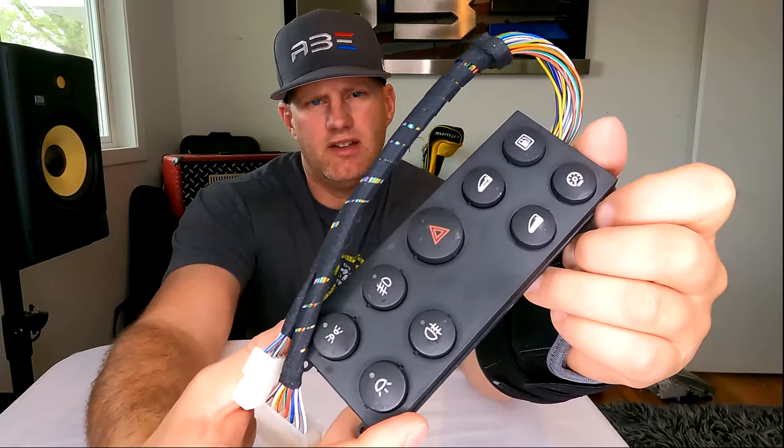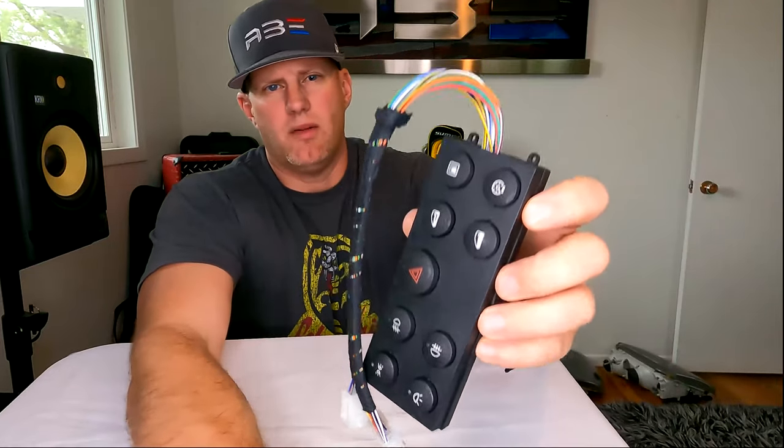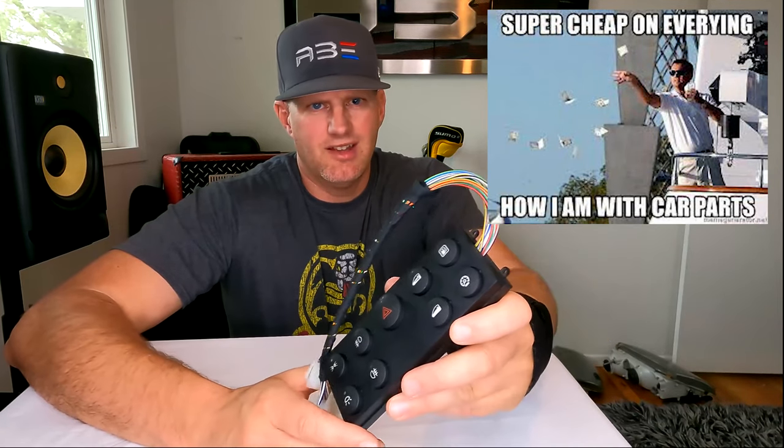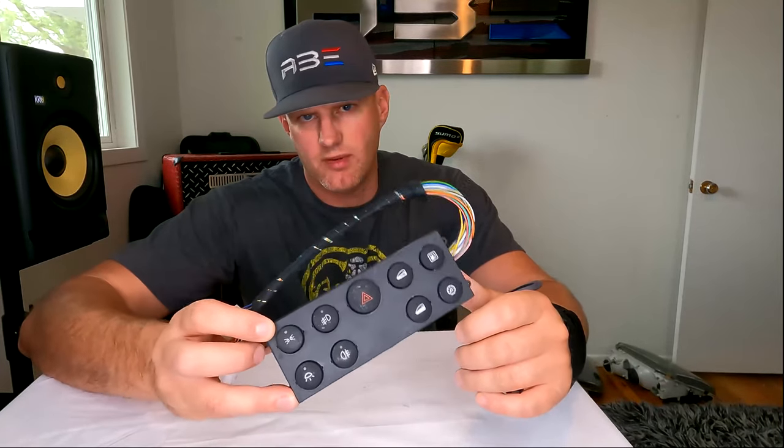It's typically roughly $200 or $300 just to have these recoated. I wanted to buy a new one. I didn't want to buy a used one and then spend $200 or $300 for a recoat. I'll just pay the normal price and then I get this. And this part is specific to Lamborghini. This is not an off-the-shelf part.